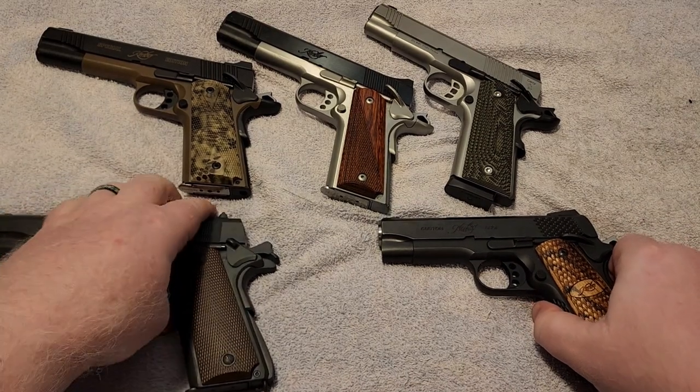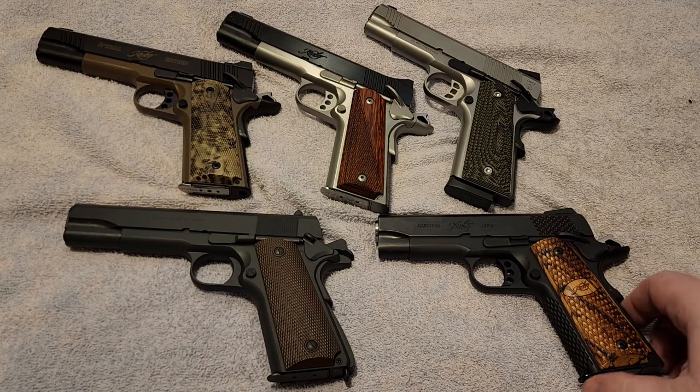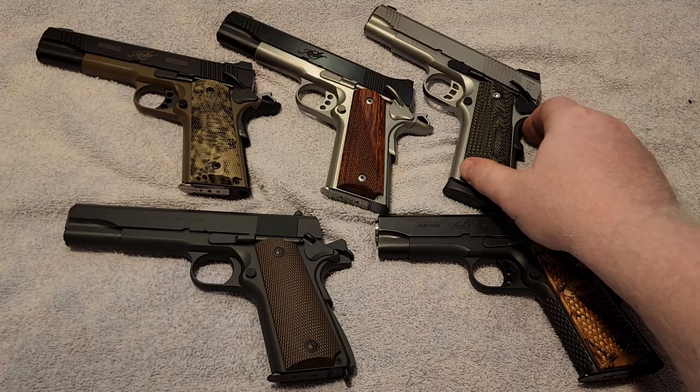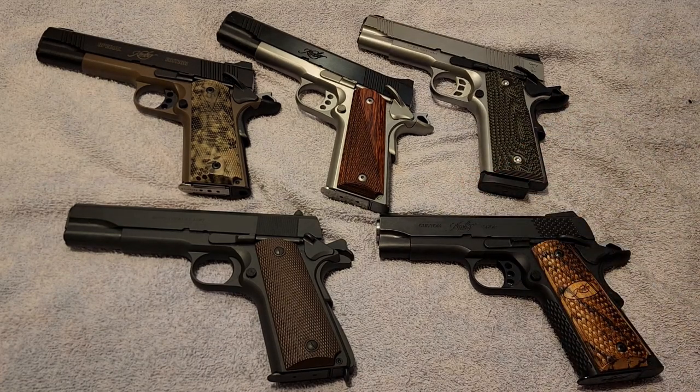Okay? Kind of messing things up here as I'm trying to organize these a little bit better for you. But that's just an overview of a comparison between Tisas and Kimbers, two manufacturers that I am a fan of.